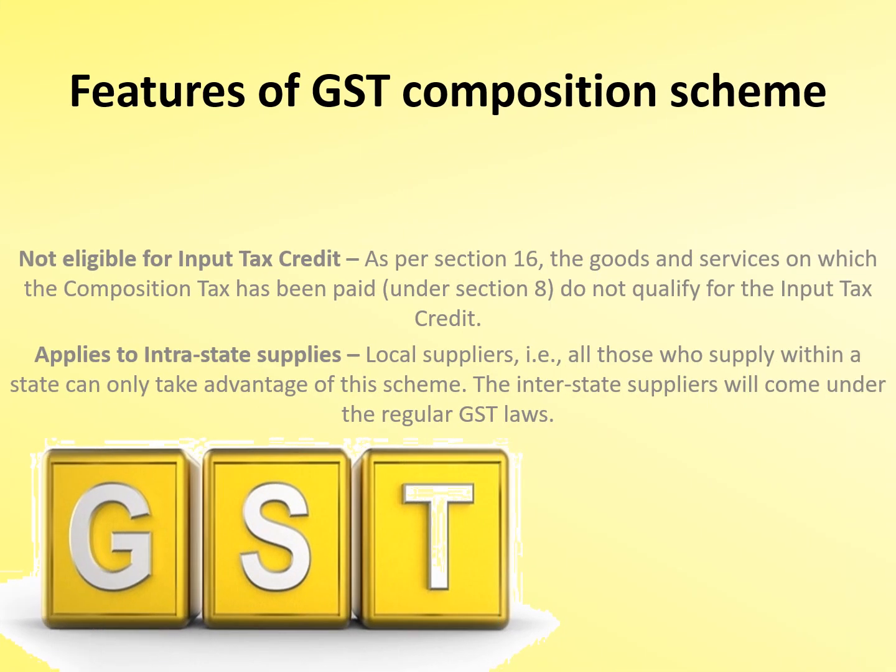Not eligible for input tax credit. As per Section 16, the goods and services on which the composition scheme has been paid do not qualify for input tax credit.